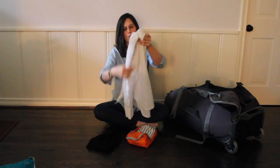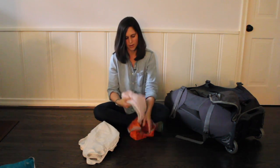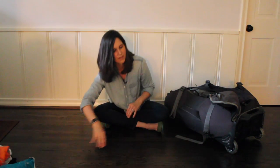So just a simple white loose-fitting button-down shirt, that's from J.Crew, and then just a couple of V-neck t-shirts. So that's what I'm going to be wearing for the week. So that does it for the clothes.